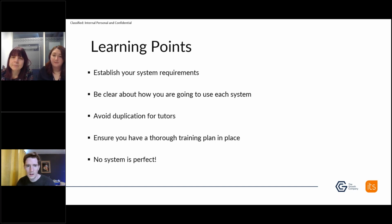But the final one is, in terms of then evidencing work and things for Ofsted, how have the platforms helped with that, if at all?